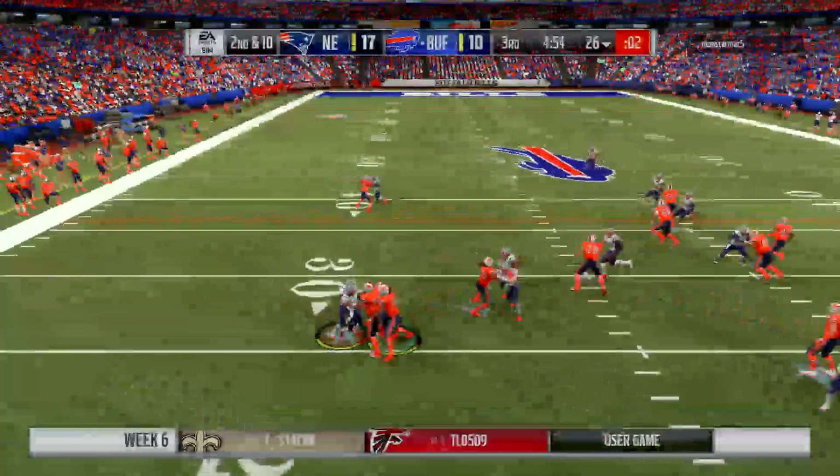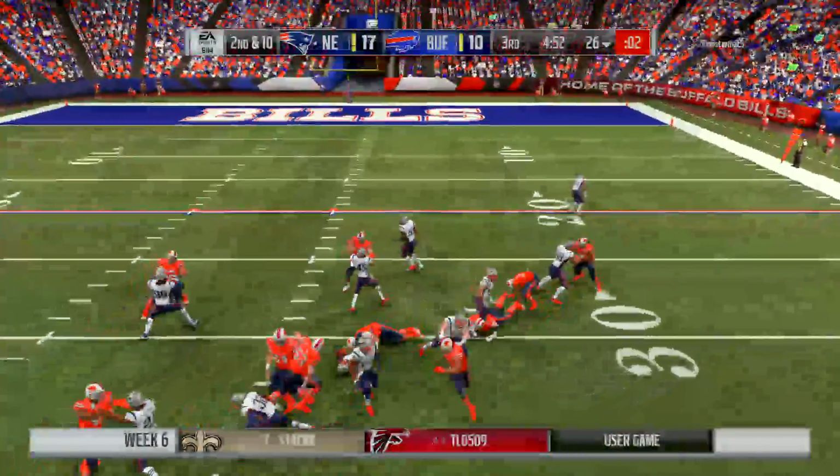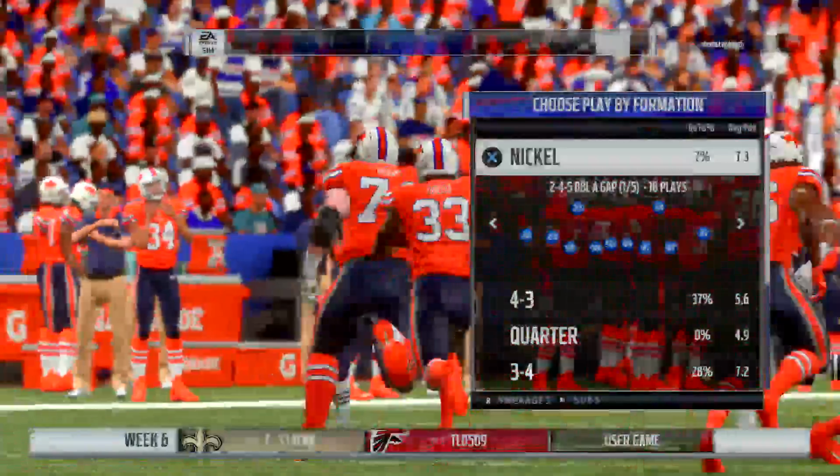They run again with Breida. And a loose football. And it's picked up by the Patriots. And his guys are going to get the football at the 28-yard line.